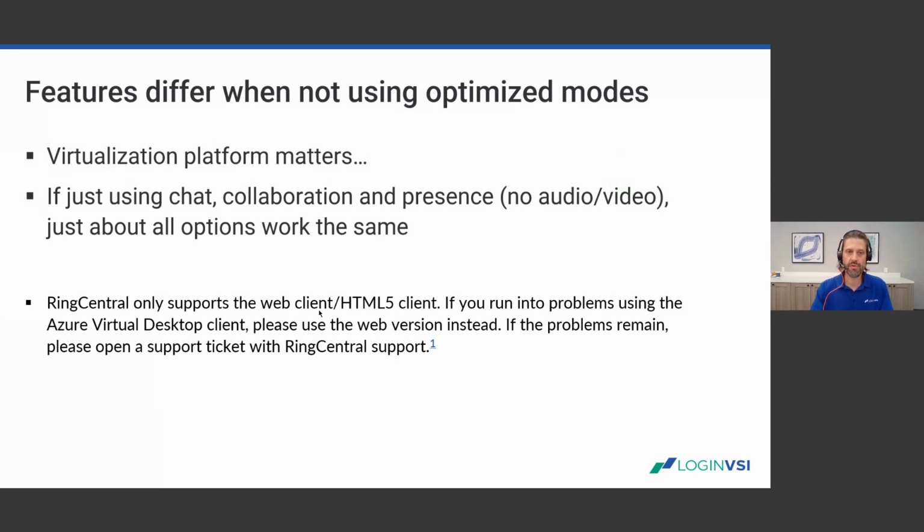Now, the virtualization platform certainly matters. The most common ones are typically the ones that will bring you these optimized modes. So that's VMware with their Horizon product, Citrix with their Virtual Apps and Desktops products, and then obviously Azure Virtual Desktop, which is something that I've been using lately. These most popular ones are the ones that most of the UC platforms will support and provide these media optimization features for. If you're not using those platforms, then be aware that you may not be getting the best out of your UC platform.